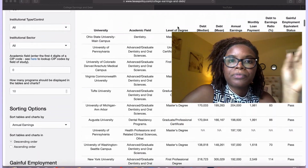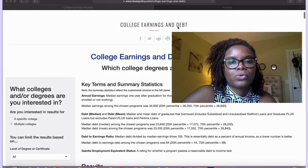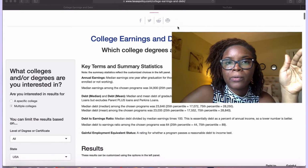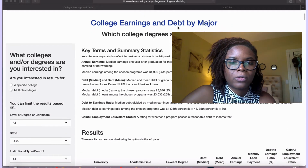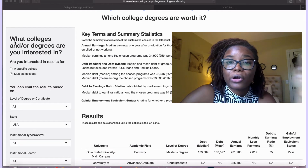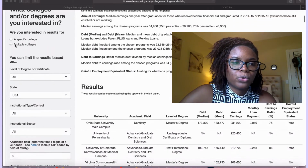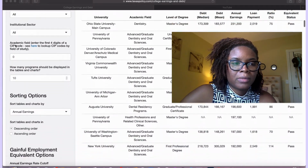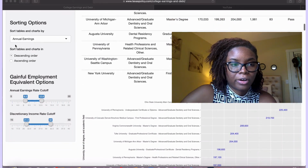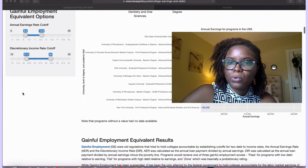I'm also putting the link down below for texaspolicy.com where it shows you all of this information, so you can go ahead and take a look through and play around with it. As you can see on the side, it asks what colleges and or degrees you are interested in, so it helps you get data based on the fields that you enter on the left-hand side. So I thought that was really cool.